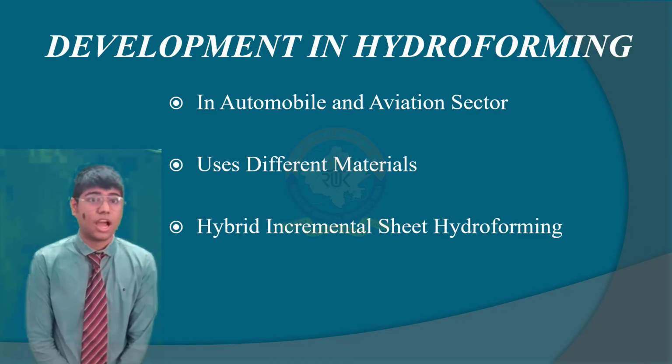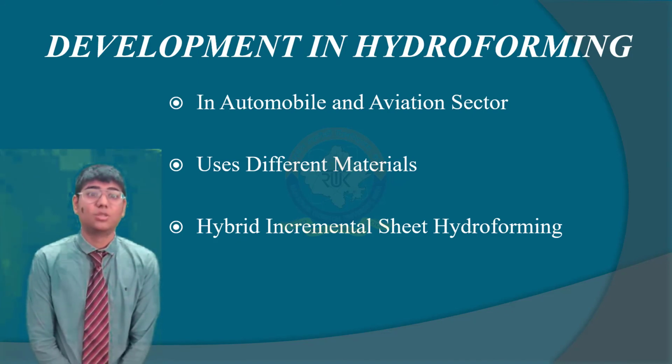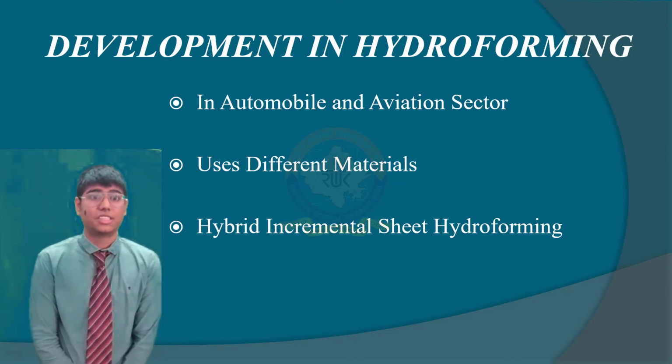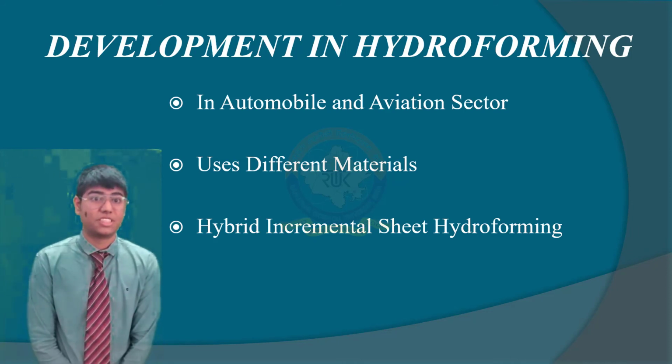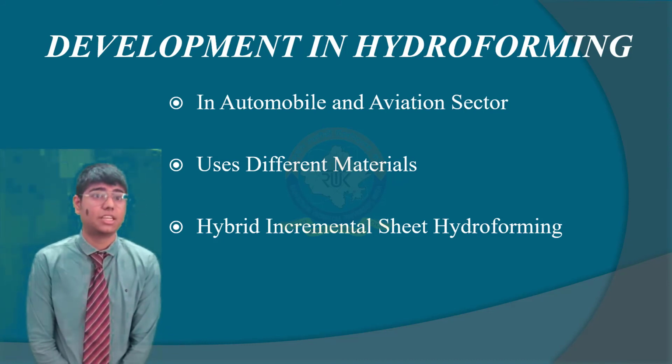Development in the hydroforming process. Hydroforming is an advanced manufacturing process. The growth of this process is very fast in the modern world due to its advantages over cold forming processes. Research is mainly going on to make this process more efficient. Different types of materials and their alloys with great mechanical properties are used in this process. In the automobile and aviation sectors, lightweight design is an extensively explored and utilized concept in many industries, especially in aerospace applications associated with green aviation concepts.